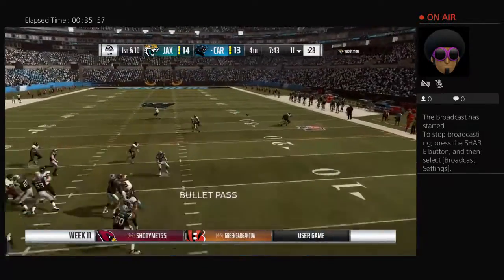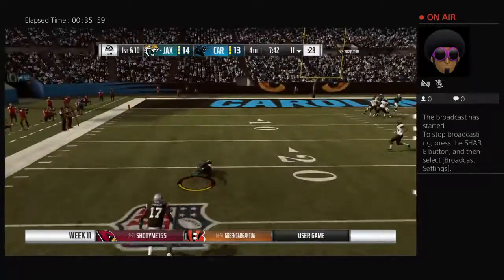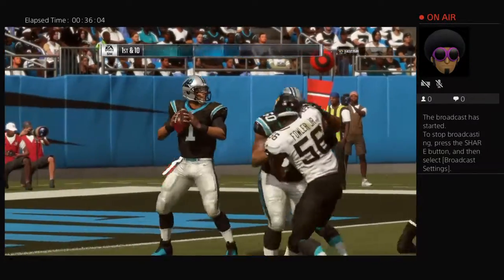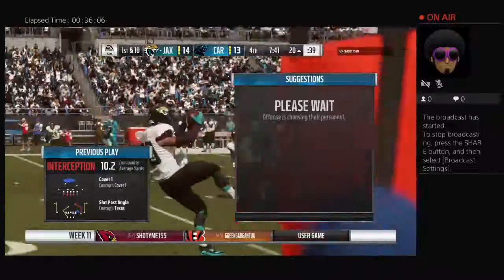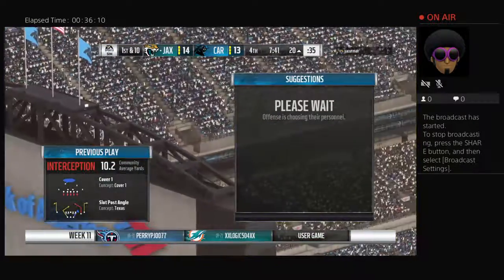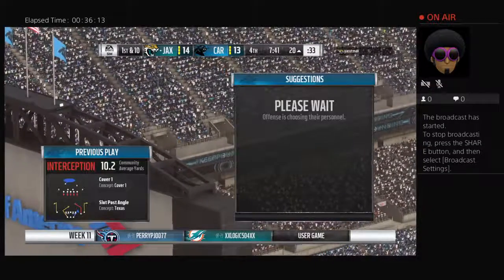Now Newton on first down. Looking for Funchess, but it's intercepted. Picked up by Jalen Ramsey. So they've got the football, and they'll start right on the edge of the red zone at the 20-yard line. That interception sets them up beautifully already in the red zone.